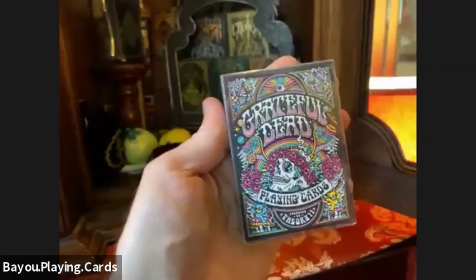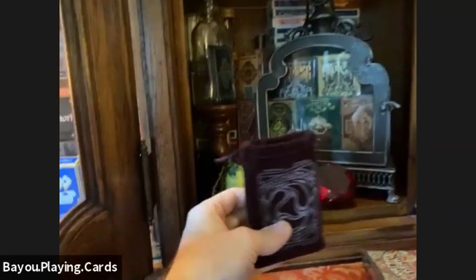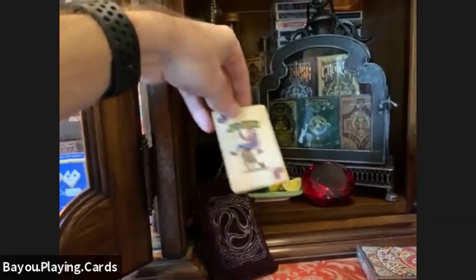Grateful Dead. Any Grateful Dead fans? Yeah. I think they did a real good job with this. But here, this is an older Grateful Dead deck. I think it's from the 90s. Do you know the Dead put out a deck? It was an oversized one that looked like a tally-ho deck.